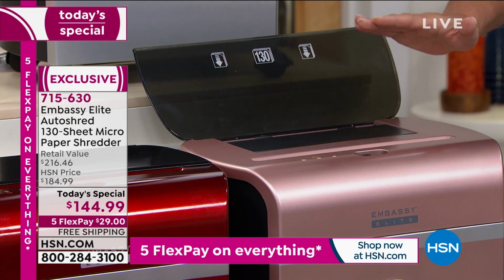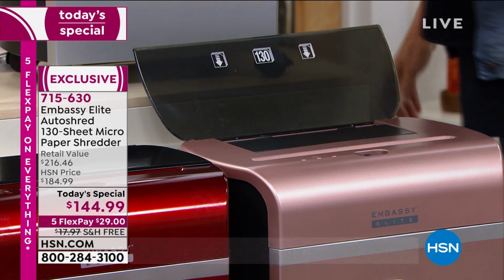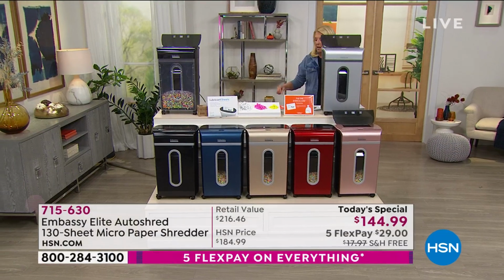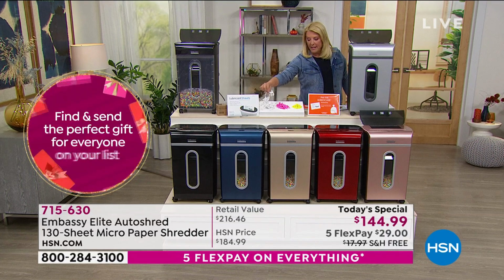And I like it because it does look good. You don't have to hide it away. I used to have an original shredder, and I'll show you what it did. I actually had a shredder for years until I got the Embassy, you saw in the picture I posted on Facebook, that did this.